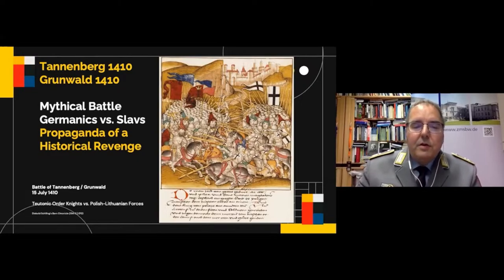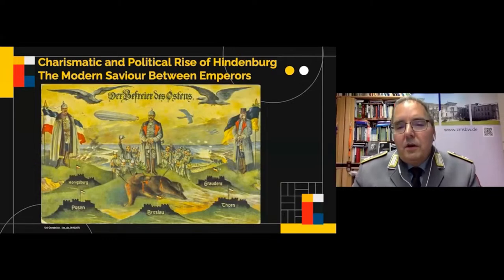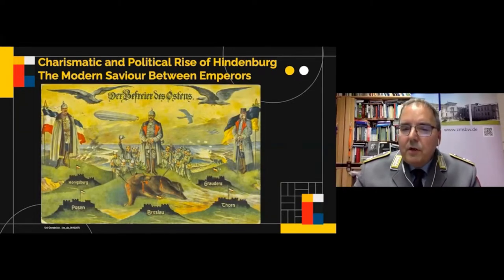So it's a myth from the beginning of this battle in 1914. And Hindenburg is not only the liberator of East Prussia, he became a charismatic and political leader, and he rose between, you see it here on the left side, Kaiser Wilhelm II of Germany, on the other side the Austrian Kaiser Franz Josef. So Hindenburg as a general is between the monarchs, and on the ground is a bleeding Russian bear, and behind him the troops of Germany cheering, and you see in the air the Zeppelin and airplanes. He's a modern savior with technique and modern weapons between rather old monarchs.